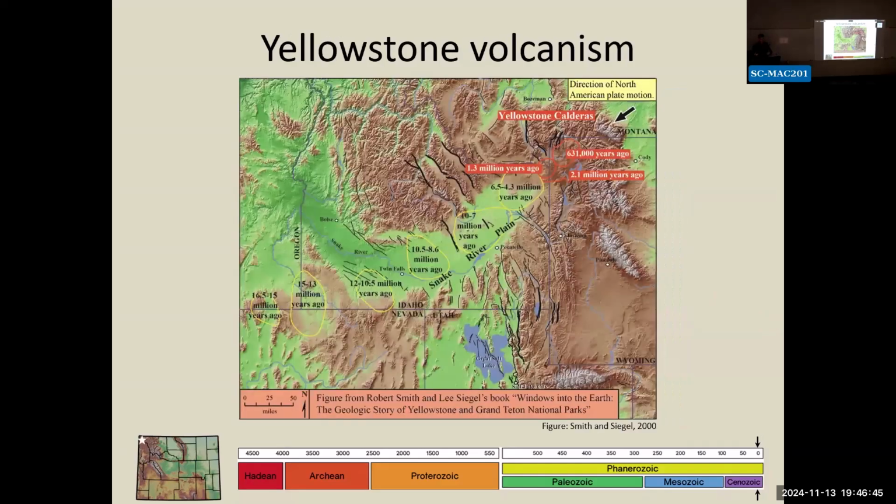I'd be remiss if I didn't include a slide on Yellowstone for a talk about Wyoming geology. Compared to everything I've talked about up to this point, the volcanic and hydrothermal activity in Yellowstone is a very recent arrival on scene. So the Yellowstone Volcanic Plateau in northwest Wyoming here is the product of 3 large caldera-forming eruptions that have occurred in the last 2.1 million years, as well as a lot of basalt and rhyolite flows that sort of occurred between those large eruptions.